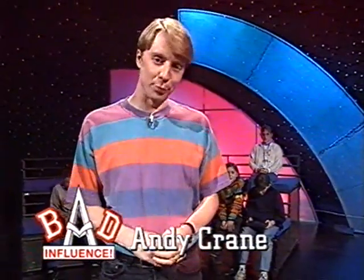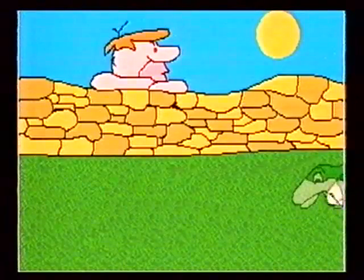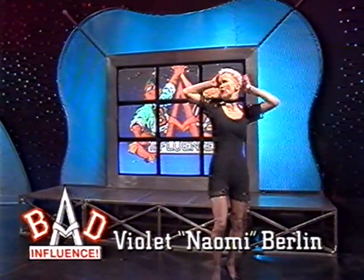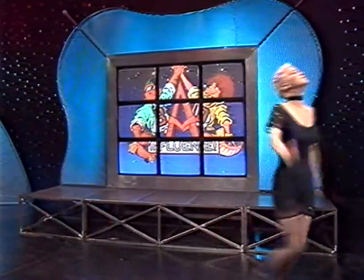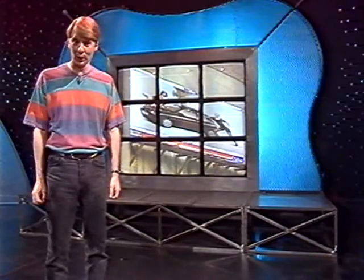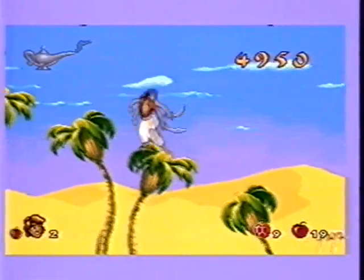In an animated programme this week, I'll be saying yabba dabba doo to a new cartoon package. And I'll be... Look, I'm sorry, this lighting's atrocious. I'm just not doing this link. Sorry about that, she's been like that all day. Look out, supermodels, Violet Berlin is on the loose. Our main review this week, Aladdin on the Mega Drive.